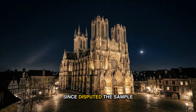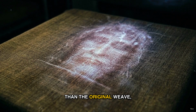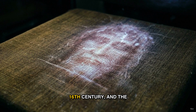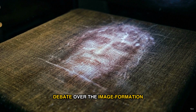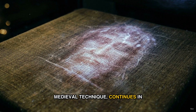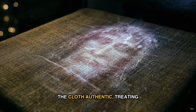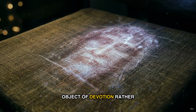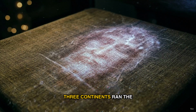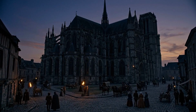Some researchers have since disputed the sample site, arguing it may have come from a medieval repair patch rather than the original weave, since the cloth had reportedly been rewoven at its edges after surviving a fire in the 16th century. And the debate over the image formation method, still not fully replicated by any known medieval technique, continues in specialist journals to this day. The church itself has never officially declared the cloth authentic, treating it instead as an object of devotion rather than a scientifically verified relic. 3 labs on 3 continents ran the same test and got the same answer within 1 lifetime of each other.